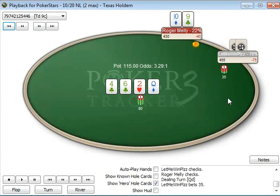Now I think that this particular villain has a great deal of air in his range for this lead out, especially when he leads out a little bit small, 35 chips. I think if he had something that was a little bit better, like a 6x hand or a queen x hand, he'd be looking to lead out something like 45, 50, 55, because he'd be looking to get value. When he makes this small lead, less than half pot, it kind of looks much more like a stab at the pot rather than a serious attempt to make money with a decent hand.